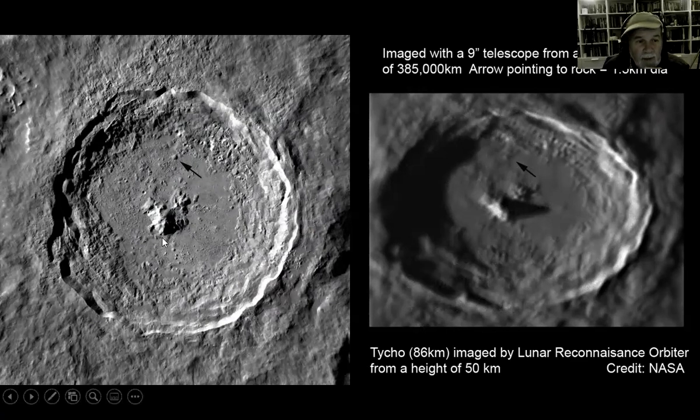It has a central mountainous peak here and a ramparted edge. This image here was taken through the 9-inch telescope. You can see it's foreshortened. We weren't flying over the top of it. We were seeing it from an angle, so it appears squashed. We can also see detail on the ramparts of Tycho.